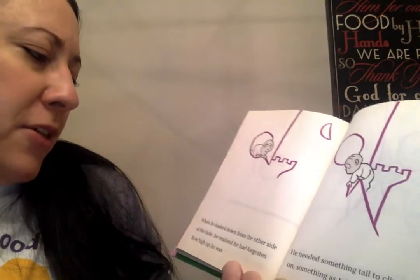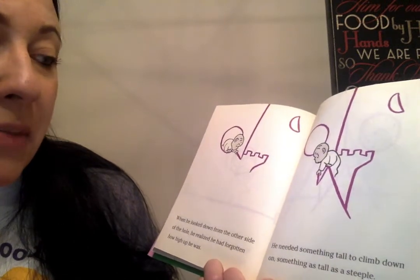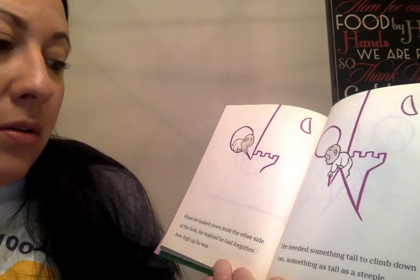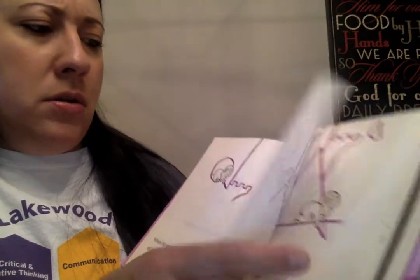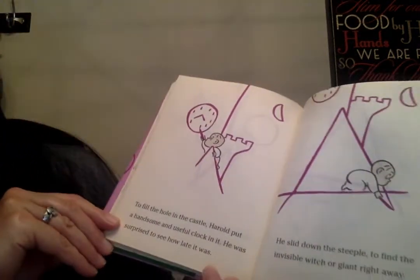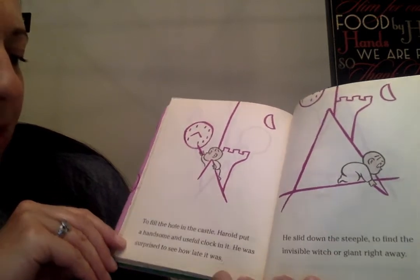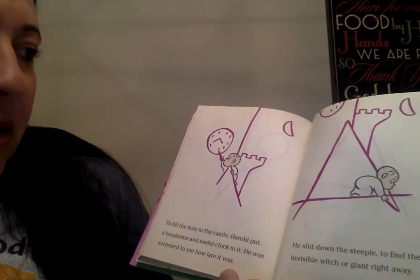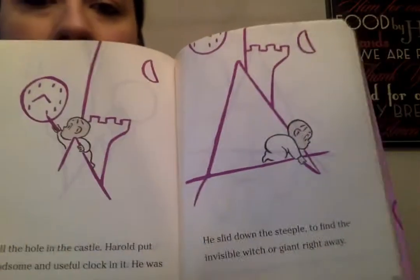When he looked down from the other side of the hole, he realized he had forgotten how high up he was. He needed something to climb down. Something to climb down on. Something as tall as a steeple. That's like the pointy part of the roof on a house. To fill the hole in the castle, Harold put a handsome and useful clock in it. He was surprised to see how late it was. He slid down the steeple to find the invisible witch or giant right away.